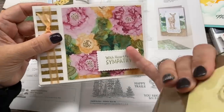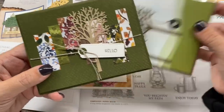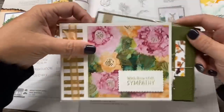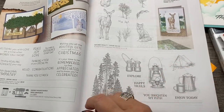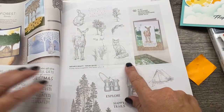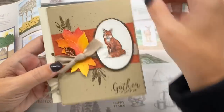So here is that sentiment. But this also coordinates with some dies that are really nice. Isn't that a fun card? So really, really a great sentiment set. I always like those. Nature's Beauty has been a very popular stamp set. I've got some really cool cards for that one as well.